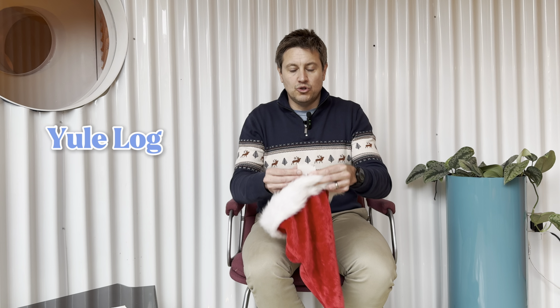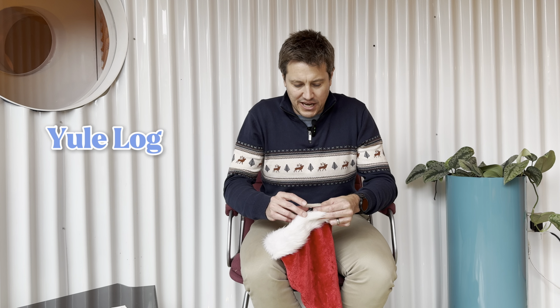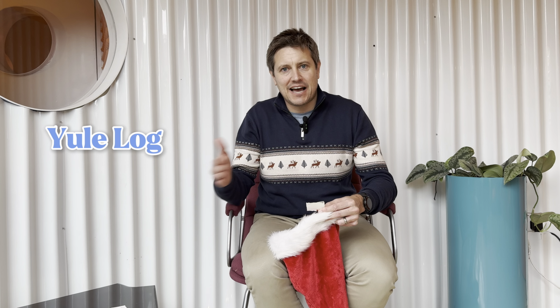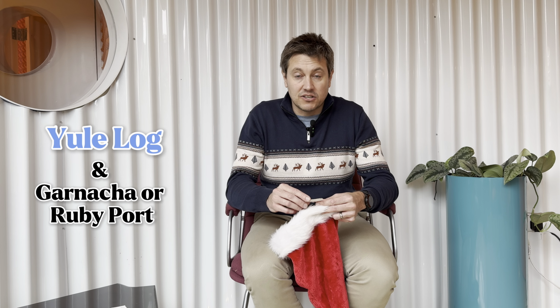Okay, Yule Log. So nice chocolatey, sweet pudding. I like a dessert wine, but something with a bit of acidity to counteract the sweetness of the chocolate. It can be something quite dark, a sweet red wine, a Garnacha from Spain, or even a glass of ruby port.